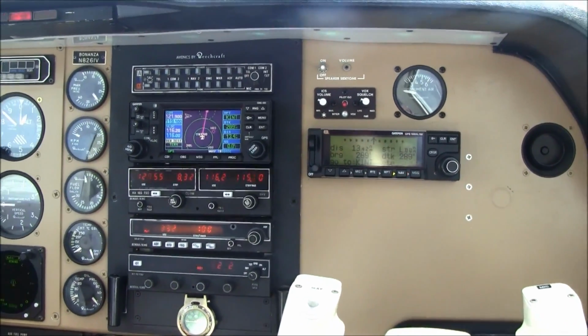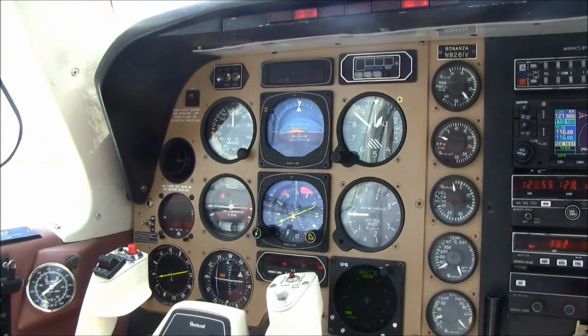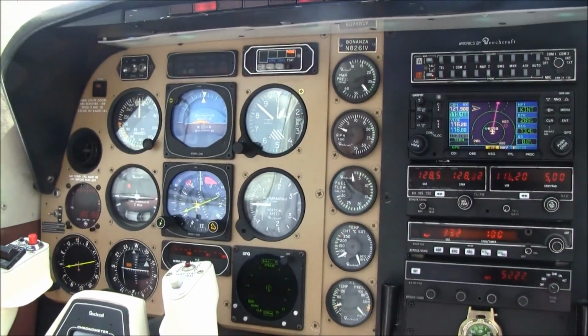November 8261 Victor has a beautiful panel of avionics that has been upgraded with some Garmin equipment.